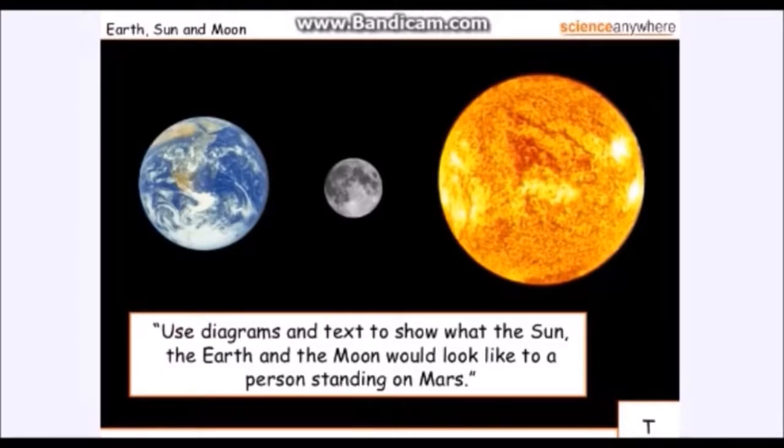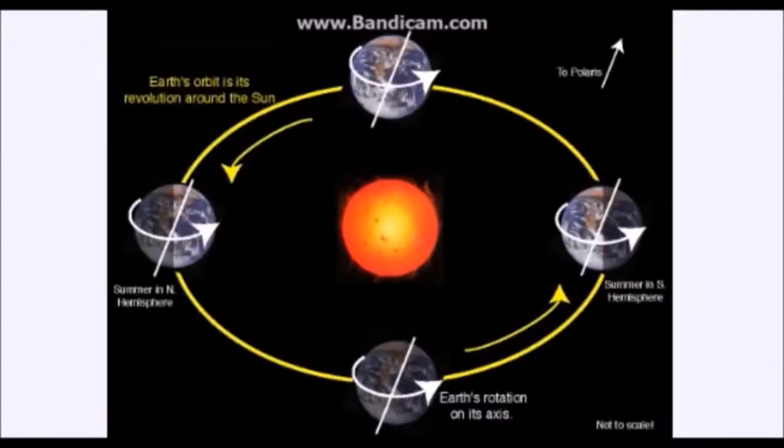So when I say there's no pictures of Earth from space, people think I'm nuts. Show me the pictures of Earth from space. They don't exist. Look at this. Earth's rotation on its axis. Apollo 17, Apollo 17.